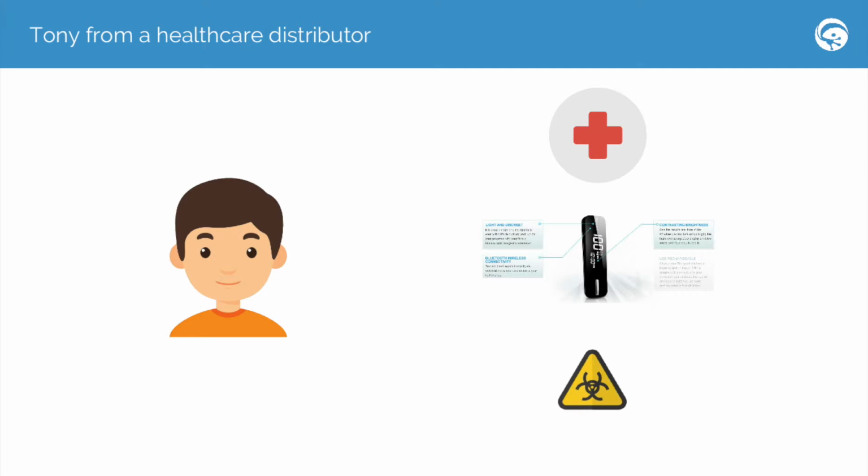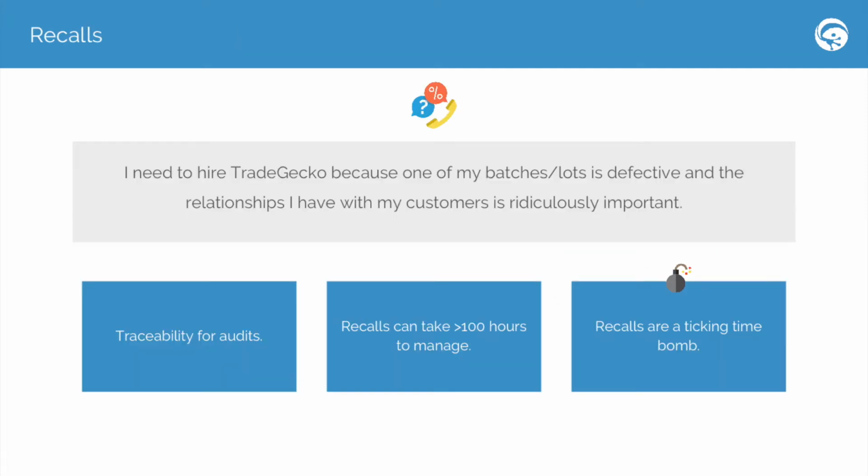So what we learned in talking with Tony, and from his perspective, is that he needs to hire TradeGecko, because if one of my batches is defective, I need to make sure that the relationship I have is not affected by it, because relationships with my customers are ridiculously important. And so what we learned was that some industries require traceability, but all companies need to have the information ready if or when they're being audited.